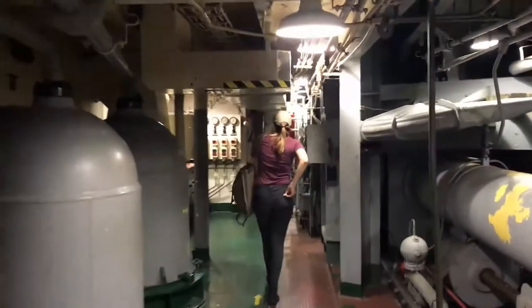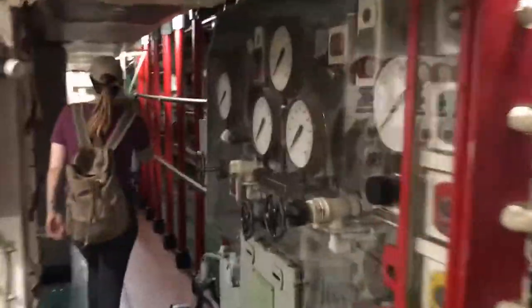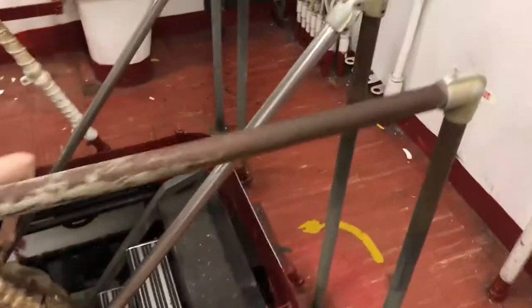Ooh. Machinery. Tanks. What? Yeah. This reminds me of when I was younger going to visit my granddad at his work. He was an engineer under a local swimming pool. Look at all this. Super cool. Dining room. We're going further? Oh dear. I'm getting scared. It's kind of prison. Looks like a prison anyway.